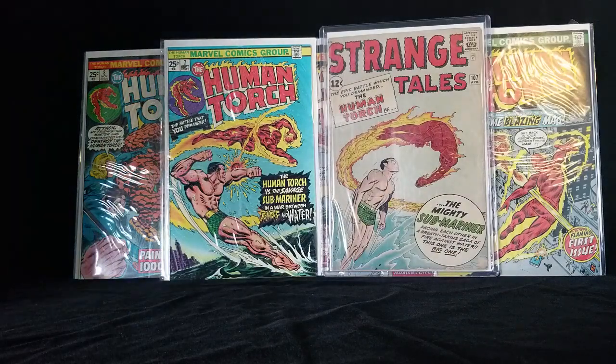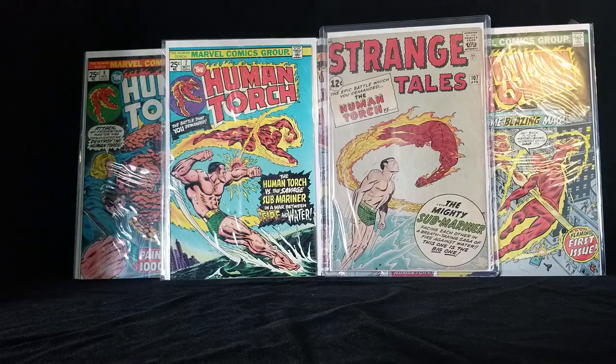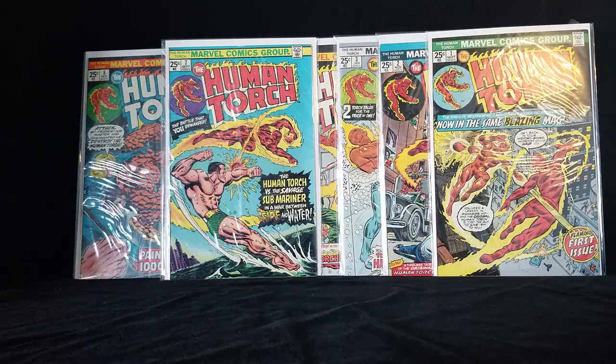Still quite a bit undervalued in my opinion. Not a lot of people even know that this Human Torch series even exists because it was such a short run of only 8 issues. But yeah, it's a really great series to put into your collection, especially those Strange Tales.